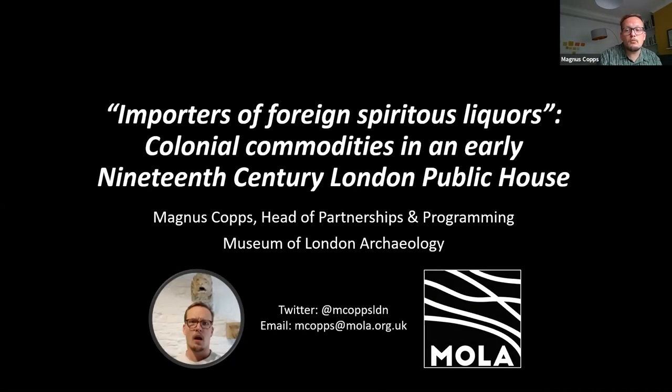So in summary, what I want to do today is take you through the beginnings of a sort of microhistorical focus to understanding how a metropolitan space like an early 19th century London public house relates to the wide colonial hinterlands of the early 19th century through consumption of commodities from it. The principal piece of archive in question here is a bill book from a Marylebone public house dating to 1811.